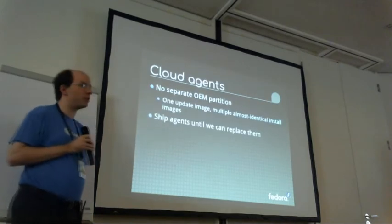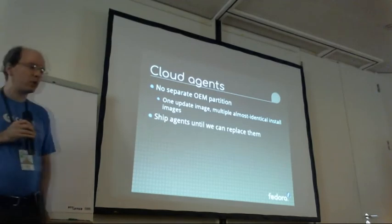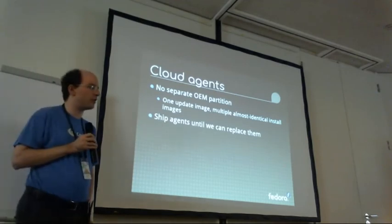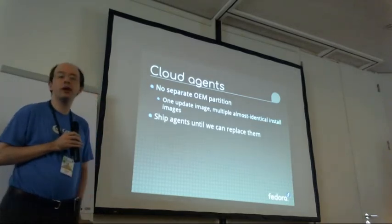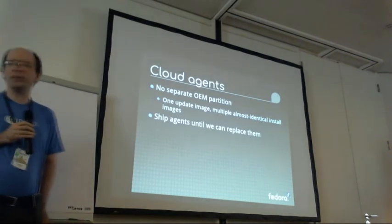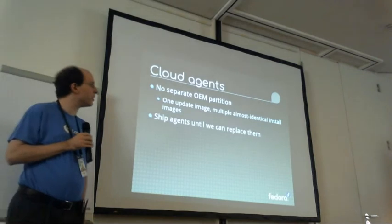Cloud agents, the OEM partition has to go. We're not doing that again. So for starters, we're going to ship all of the cloud agents inside the base image, effectively, and then conditionally enable them based on what cloud you're running on.